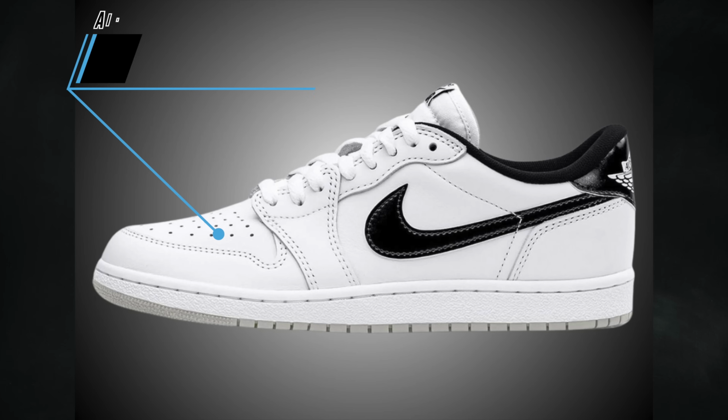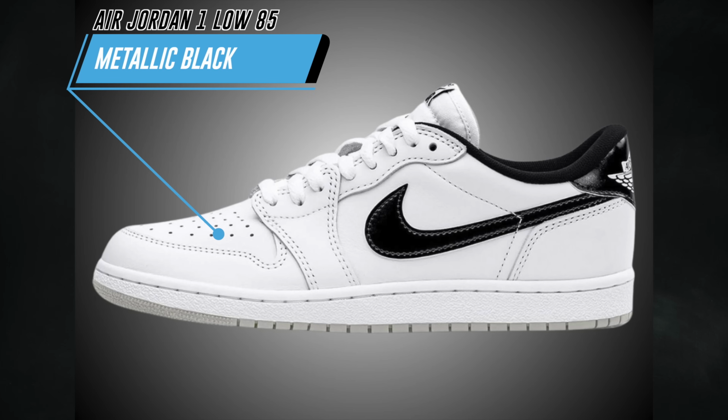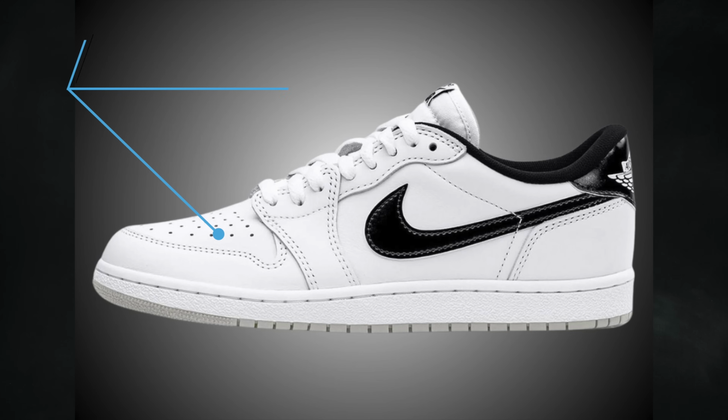October has a lot of dope releases, and the first one set to release is the Air Jordan 1 Low 85 Metallic Black. Now, this is a mock-up, but it's an accurate one of what's releasing. Prior to this, we didn't have a release date, however, we do now. This pair will feature a white, black, and neutral gray color combination. Also, they'll have metallic detailing, which will hit the swoosh and the heel overlay. Other than that, we have white leather throughout and neutral gray on the rubber outsole.